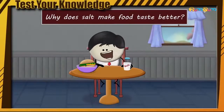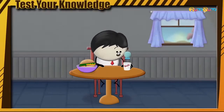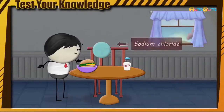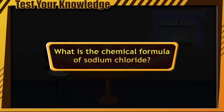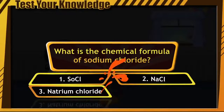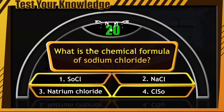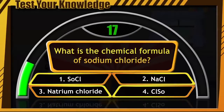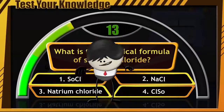Why does salt make food taste better? Wait, I'll explain. Salt, which is basically sodium chloride, makes almost everything taste better. What is the chemical formula of sodium chloride? These are your four options: SOCl, NaCl, natrium chloride, ClSO. You have only 20 seconds and your time starts now. Think fast and write your answer or correct option in the comments section.